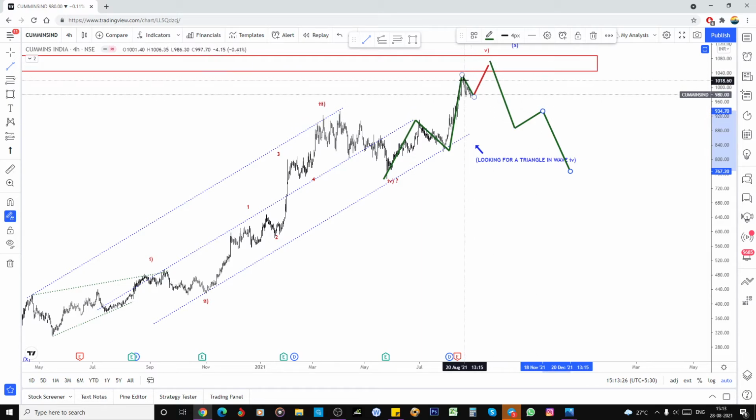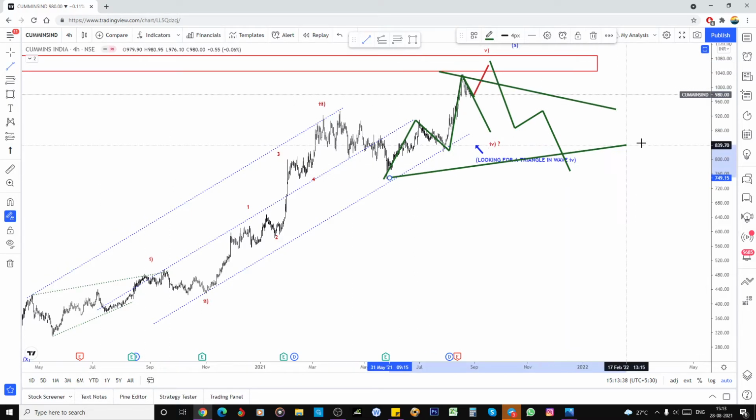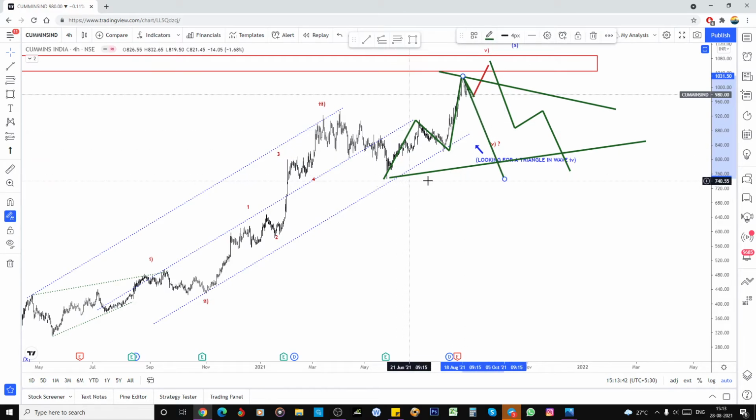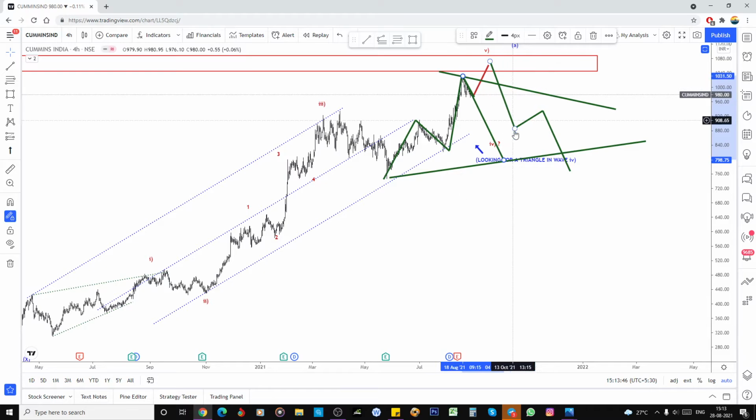But let's wait to finish this, whether it bounces and gets rejected from this, and we have to accept this as a fourth wave. It's still there. So that could be a running flat, or a running triangle, or an expanded flat, meaning it could break this low also, but 99% it won't do like this. Maximum it's a running flat or running triangle.